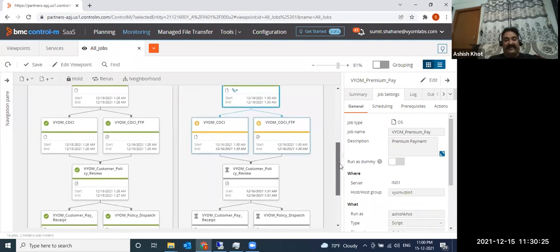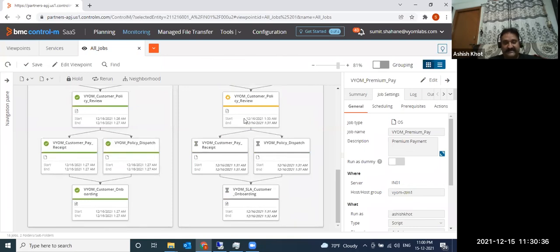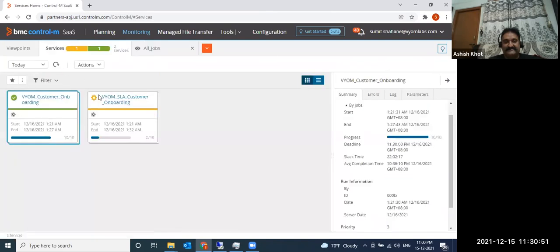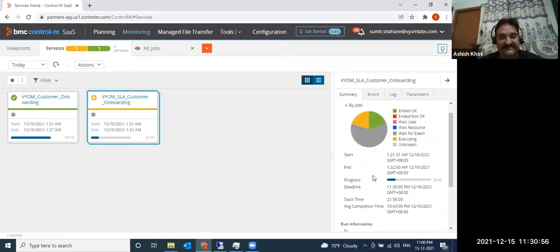So the premium is paid now. Again, the correction is rightly applied. The scripts are getting executed, and the batch is being monitored. It is in execution, and it says, okay, I'm running. And you see from the service that it is under execution mode. It is in progress, and you will also be able to see how many jobs are executing.